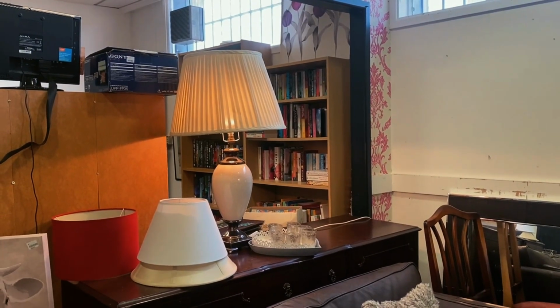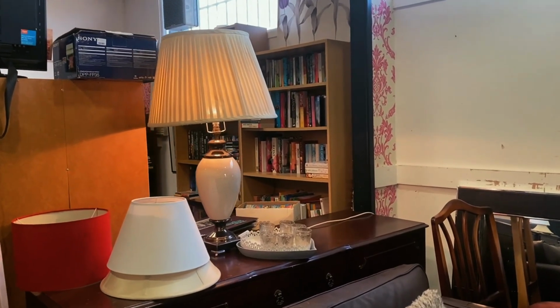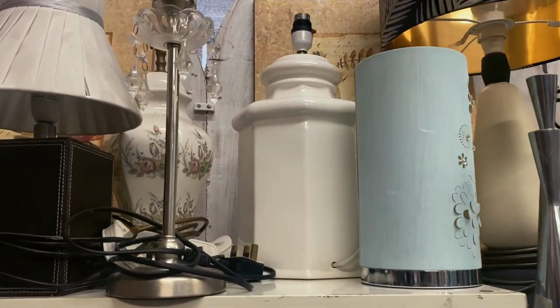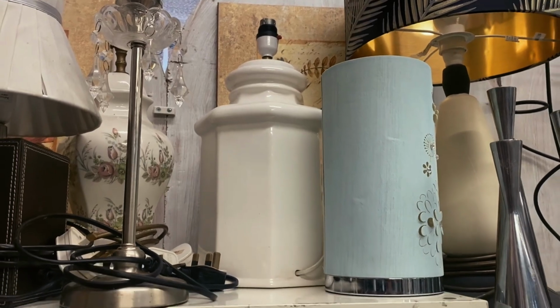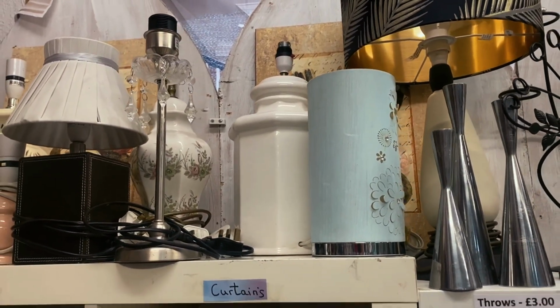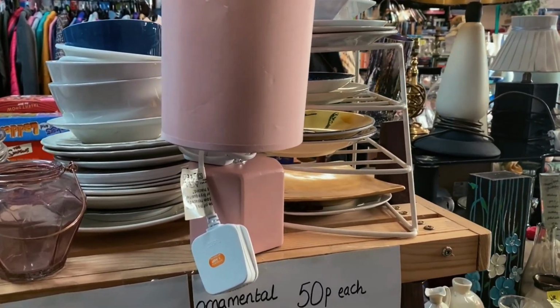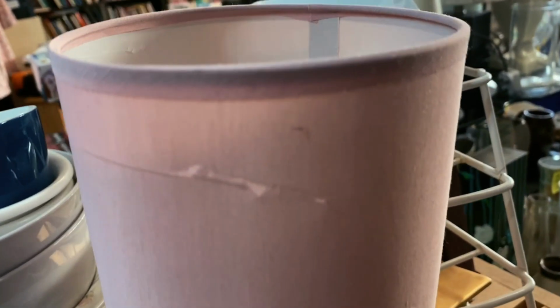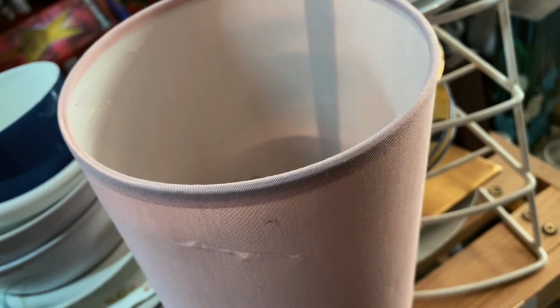Another request my daughter had was a little lamp to go on the shelf so that she could read at night time. As always, you will find 1,000,000 lamps at the charity shop and there were beautiful ones there today, but because of the size of the shelf, I needed one with a small base and a small shade, and I spotted this little pink one. The shade had some damage, but I was confident that I could recover it in a different fabric that I could also find at the charity shop.